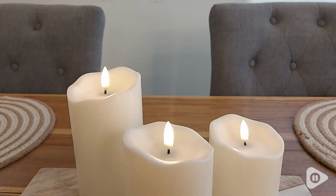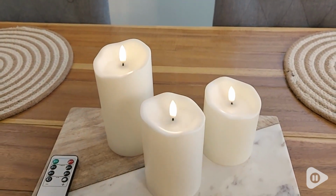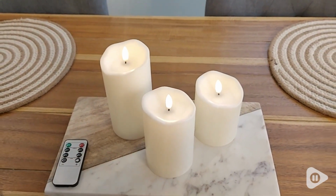They have the texture of real wax, and they even have an appearance of a slightly melted edge. Another major advantage of flameless candles is, of course, the safety aspect. If you have pets or little hands that get curious, you don't have to worry about anyone getting burnt or any accidents happening. So you can truly just enjoy the flicker of the flame without any cares.